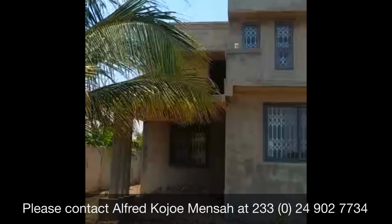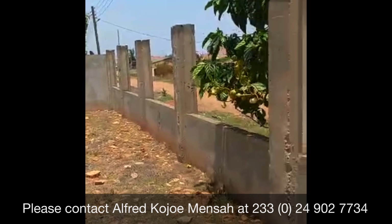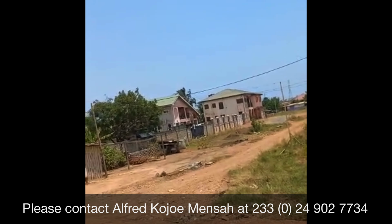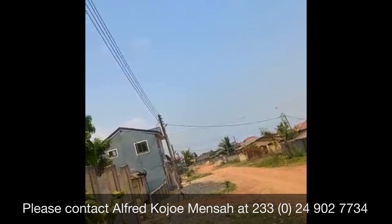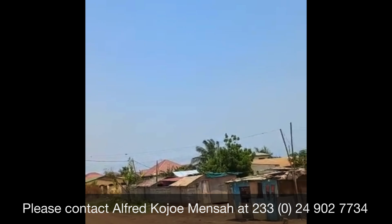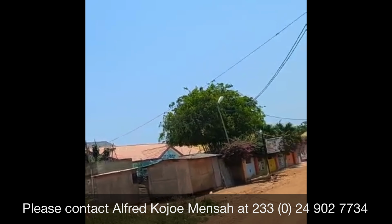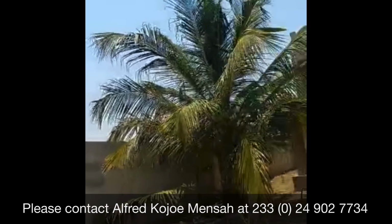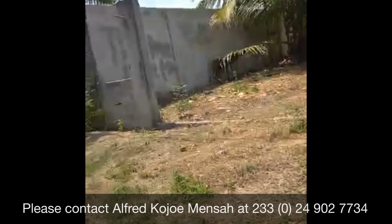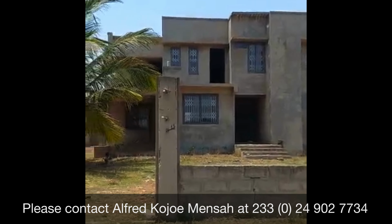Front view. The environment. There are schools around, there are houses. It's an estate. There are buildings around. People are staying all around. You can see how the environment is. That's that.